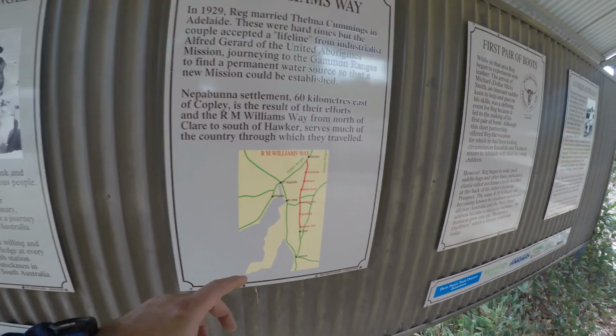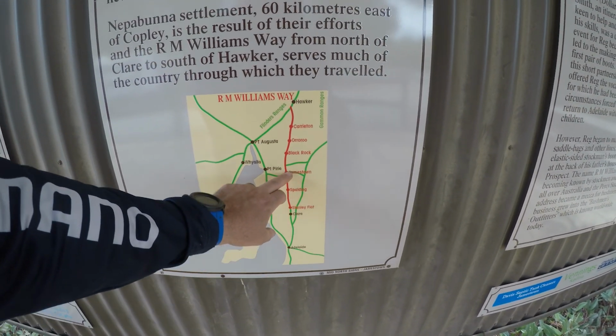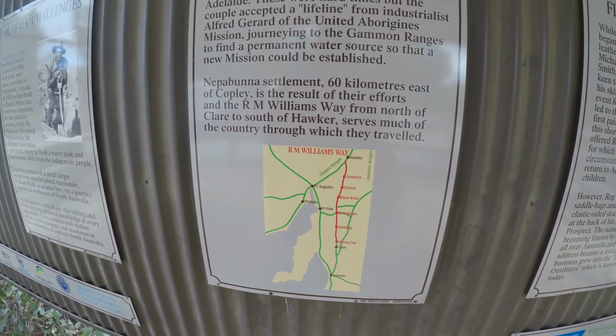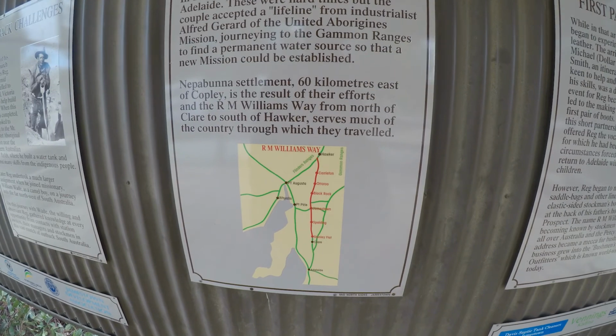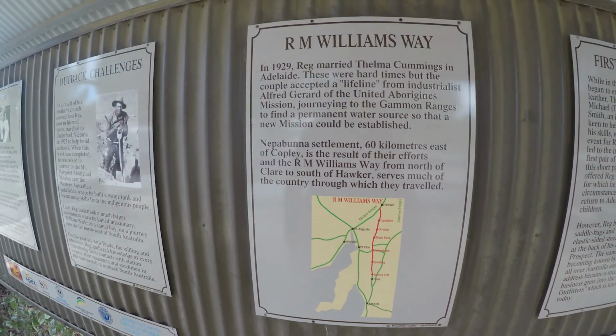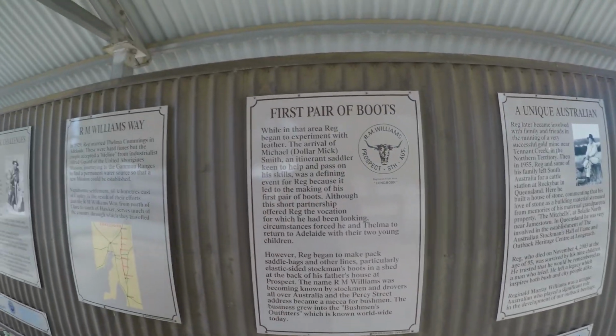So obviously, as you can see in the map here, we've got Adelaide, Clare. This road here is all known as R.M. Williams Way in honour and recognition of Reginald. And we're obviously here at Jamestown where it all began for him as well. So this just talks about his history, how R.M. Williams came about.